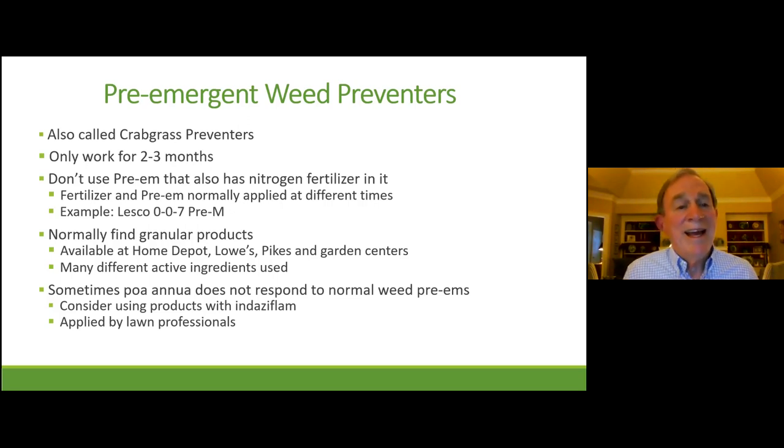An example of a pre-emergent that you can get, for example, at Home Depot is a product called Lesco 007 Pre-M. That's the name of it. It's called 007. They consider it a fertilizer because it has 7% potassium in it. But the key is it has no nitrogen in it. And nitrogen is the one thing you want to apply separately from pre-emergent. These pre-emergents are granular products. You can get them at Home Depot, Lowe's, Pike's, garden centers. And there are many different products out there, and there are many different active ingredients that they use.